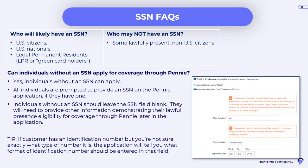They will need to provide other information demonstrating their lawful presence and eligibility for coverage through Pennie later in the application. And that prompt is displayed on the slide. So what this shows is someone indicating that they're not a citizen, don't have a Social Security number, then they'll need to check that they have an eligible immigration status. When they do that, they'll be prompted to select the document that proves that they are lawfully present and therefore eligible to enroll in coverage through Pennie. And then they'll be prompted to enter specific numbers that are on that document to verify their status.